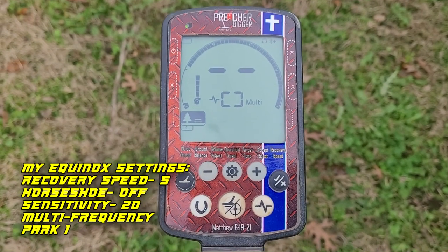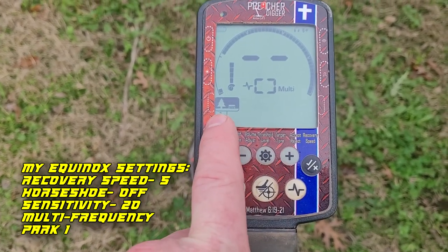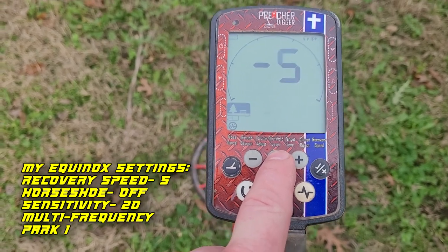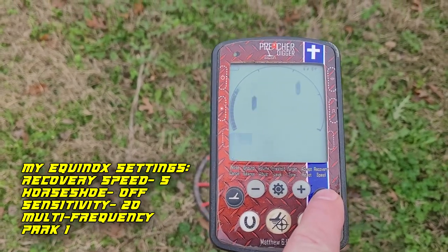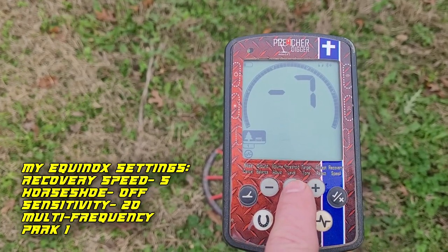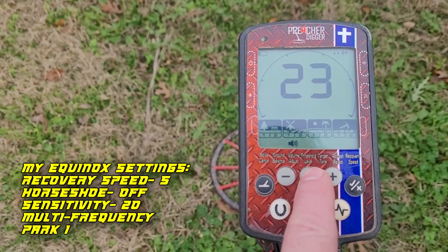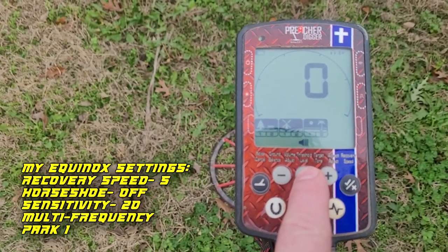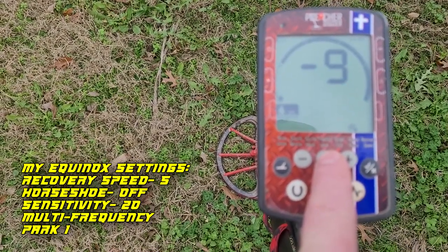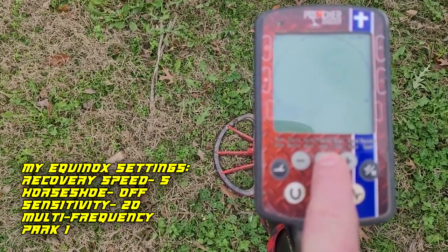All right, hunting with my Equinox today, and we're gonna be on multiple frequency. We're gonna be on Park 1. That's my default settings every time. We're going to go ahead and do some noise cancellation because I'm right here beside some power lines. All right, and the ground balance, we're going to leave it there at the same. Volume is going to be the same. Threshold, I don't like running a threshold on this. Target tone at 5, accept/reject at -9. And speed recovery, speed is going to be at 5.